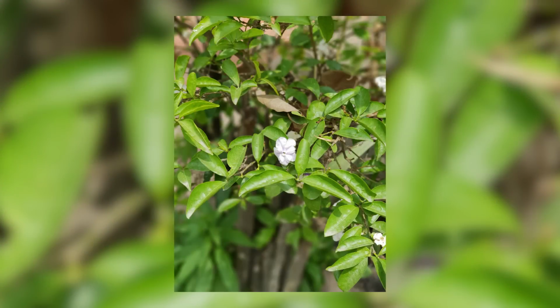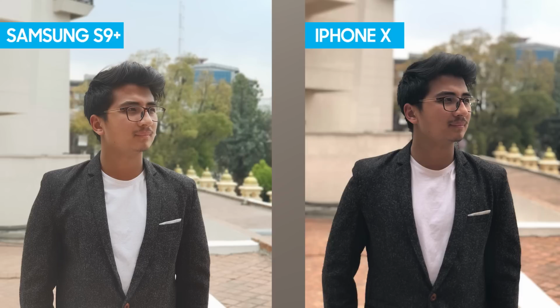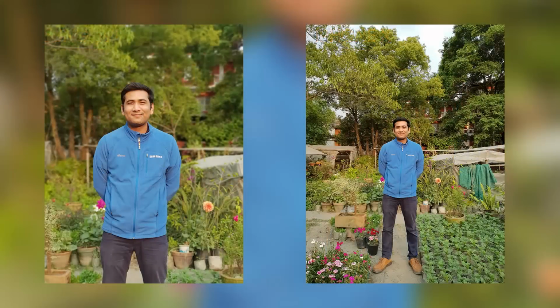The live focus mode does a well enough job to blur out the background, but there is still work to be done as it still isn't on the iPhone X's portrait mode level, as you can see from this comparison shot. But Samsung has included a unique feature which lets users change the amount of blur before or after capturing the image, which is certainly useful.